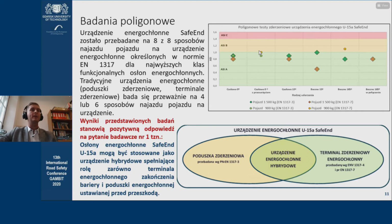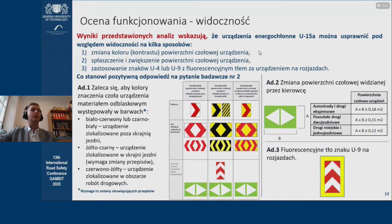So to answer the first question that was posed in the beginning, SafeEnd can be used as a hybrid energy absorption device that meets the requirements for both collision terminal and a collision cushion. The answer for the second question is also positive.